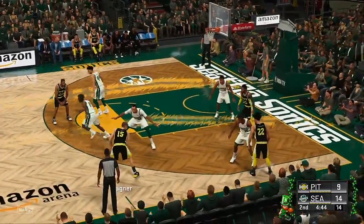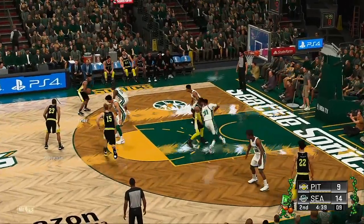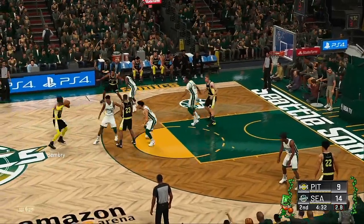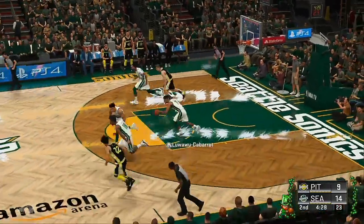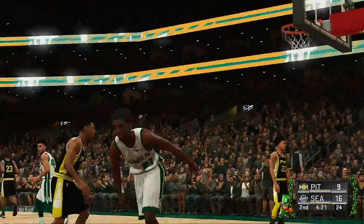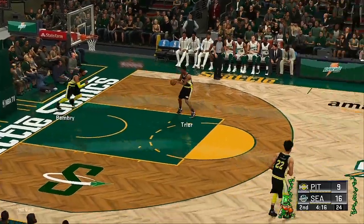Trier passes to Wagner. Pittsburgh working the ball around. Shot clock at 6. Here's Trier, still looking for his first bucket in this one. Pass to Blakeney, and he slams that one down. And right now, they're just focused on putting together good possessions.